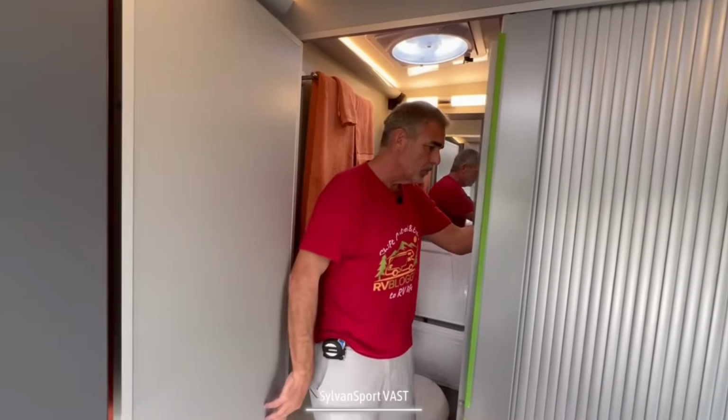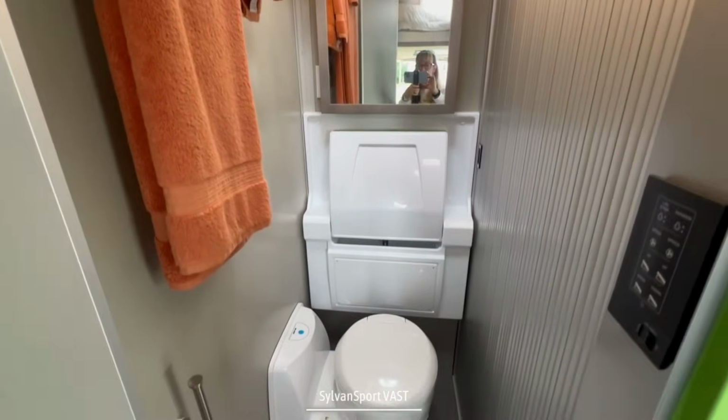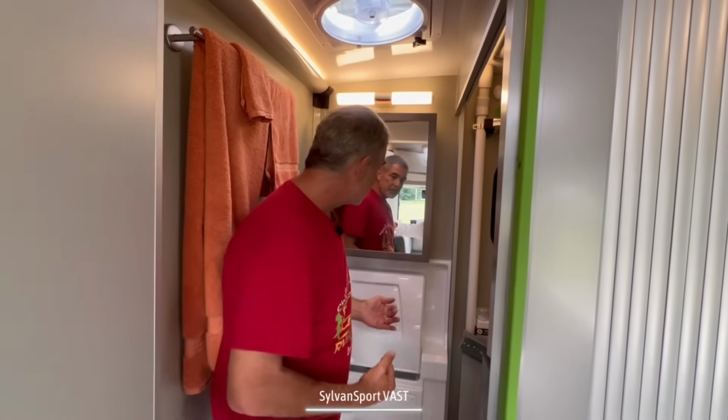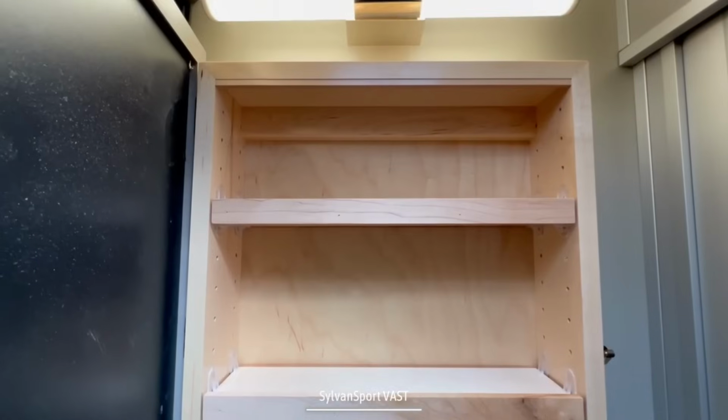So I just closed that door and stepped out from the shower, and I'm in the bathroom. If you just wanted to have this door in this position, you've got a dry bath here at all times. Now outside of the shower, you've got this medicine cabinet here, and that's on a really nice magnet.